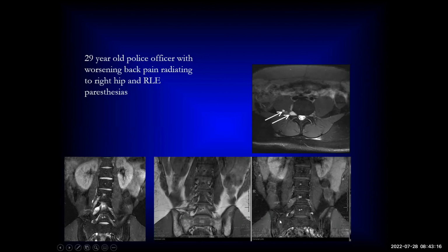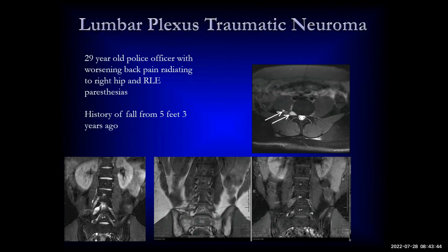Interestingly, when we gave contrast, there was barely any enhancement. So this was a very puzzling case, because initially we thought maybe it's nerve sheath tumors because there were multiple lesions. However, upon further digging into her history, we found out that she fell from 5 feet 3 years ago. And so this is actually a typical appearance of lumbar plexus traumatic neuromas, which is not really like a tumor, but more like disorganization of the nerves in an attempt to repair the nerve that was torn or injured. Typically in this patient, it looks like nerve sheath tumors, but the key is the history and the relative lack of enhancement, which was supportive of this entity in this case.